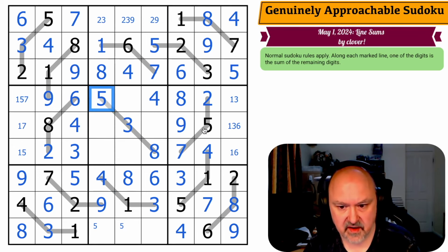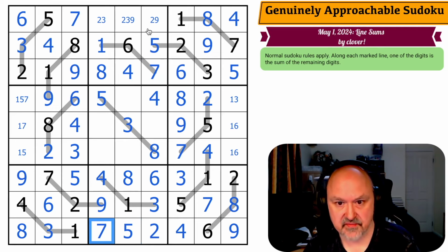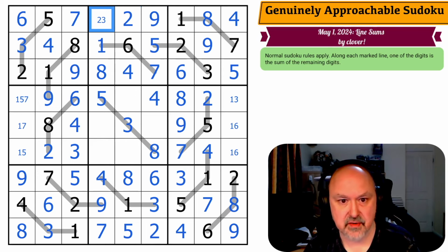There you go. I told you I was missing something. The 5 means that's not the 5. So this is the 5. These are 2 and 7. The 7 looks down, making that the 2 and that the 7. The 2 looks up, making that the 9, taking the 9 out of there. The 3 looks up, making that the 2 and that the 3.